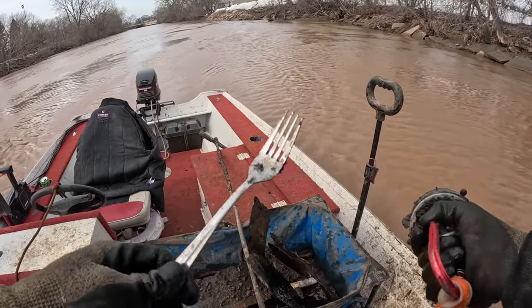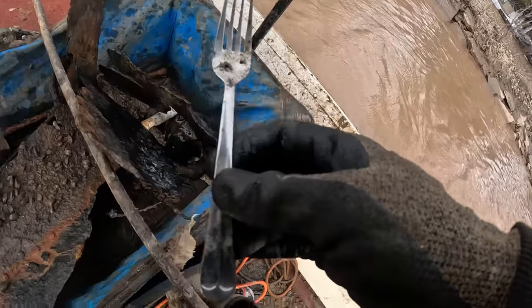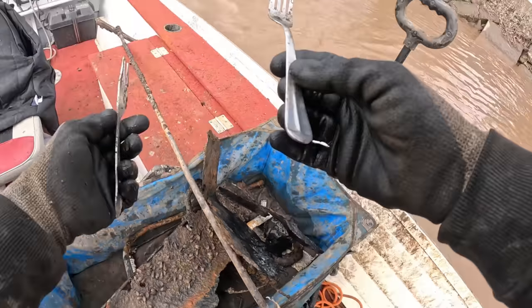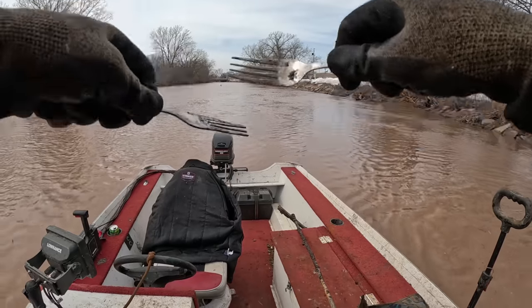No way. You guys, we found another fork. Second fork here today, but third fork at this spot. Super funky, you guys.